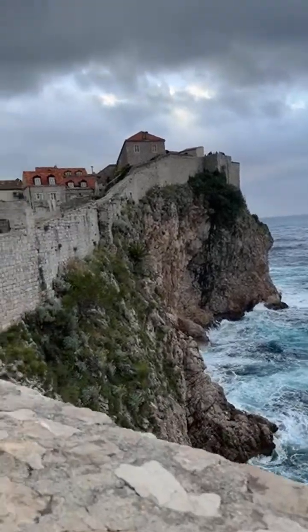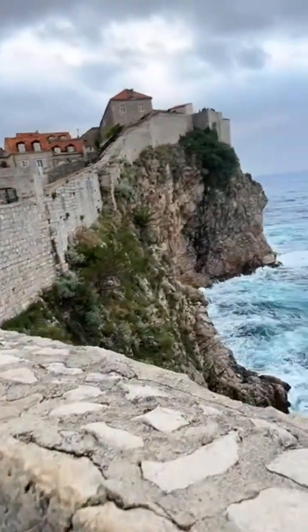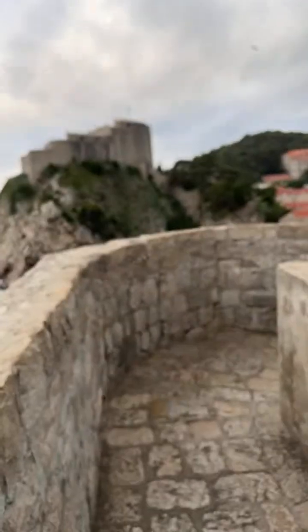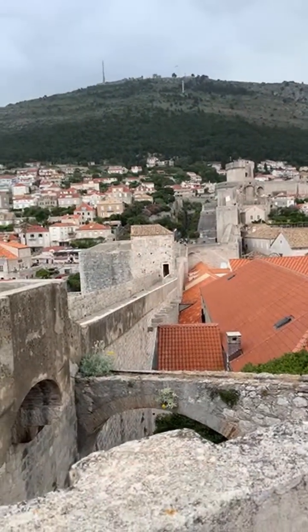So here's the walls of Dubrovnik, known as King's Landing in Game of Thrones. Red Keep, it was used in the series as well, plus that tower in the top corner.